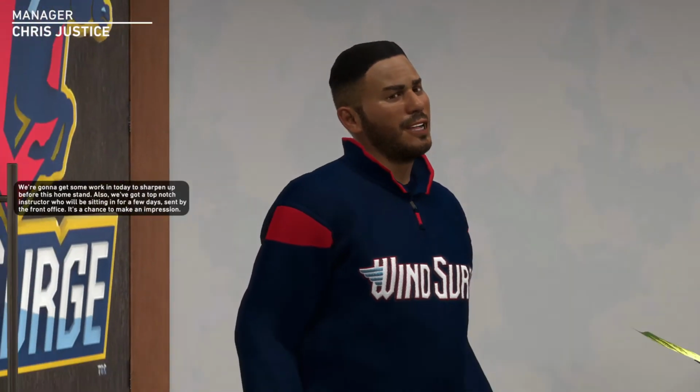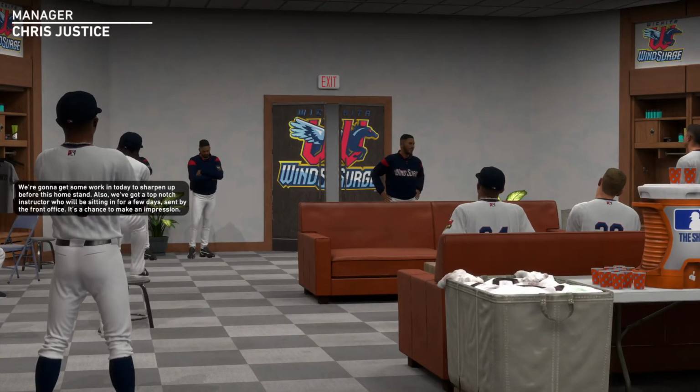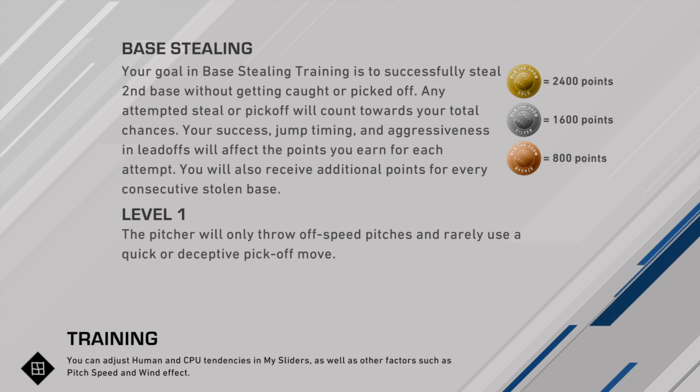A manager checks in with his ball club. Okay, so apparently we're gonna do a little training for base stealing. This ought to be fun.